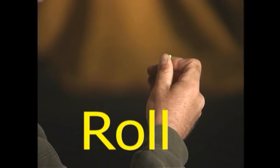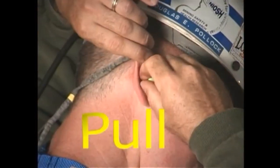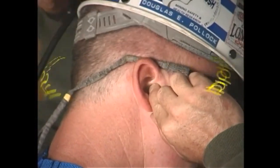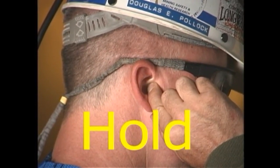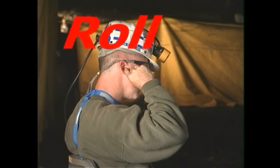With clean hands, roll the plug with your fingers until it's as thin as you can make it. Reach around the back of your head to pull the top of your ear upward and outward and slide the plug completely in. Hold the plug in place with your finger for about 20 to 30 seconds while it expands to fill your ear canal. Soft foam earplugs will protect your hearing better if you follow the roll, pull, and hold steps.